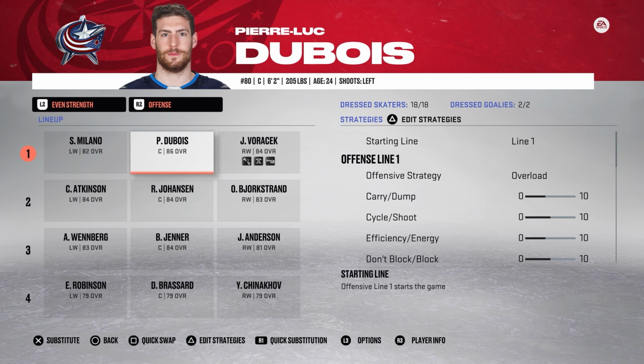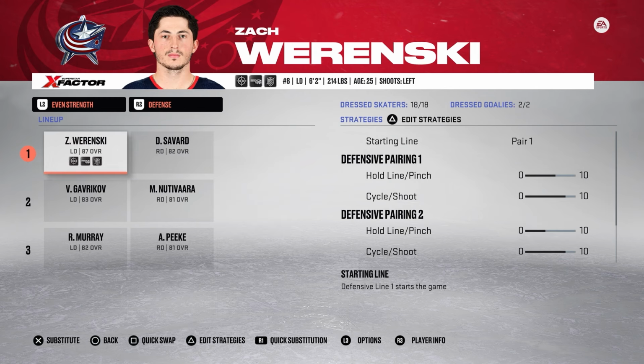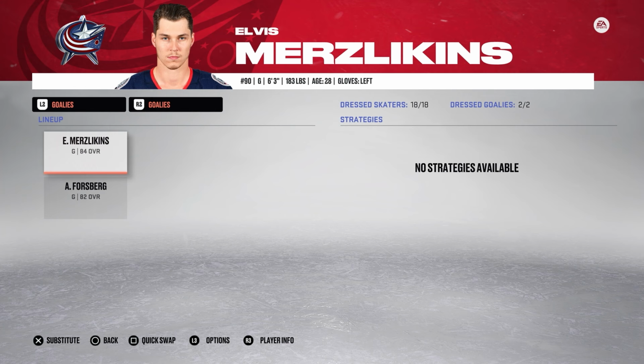The Columbus Blue Jackets have a decent forward core, which is going to be led by Pierre-Luc Dubois, while the defense is going to have Zach Werenski leading the way, and Gavrikov, he's back on the team. And in between the pipes, we're going to see Merzlikins leading the way at an 84 overall.